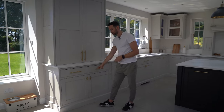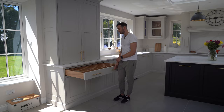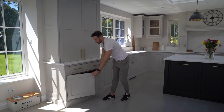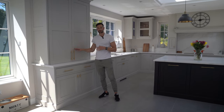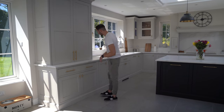Below this, we've got a storage unit, dovetail oak drawer boxes. You can see here, this is divided for cutlery. They've got some placemats in there. And then below, we've just got double door storage. Lovely, clients opted for brass handles, just picking up on that sort of navy, brass, off-white. It's a very traditional, but still contemporary colour palette.